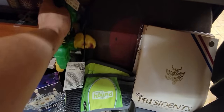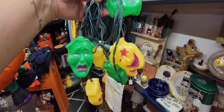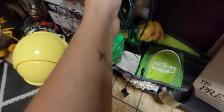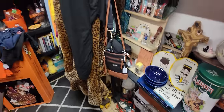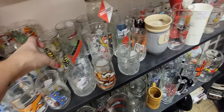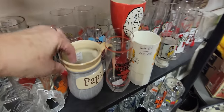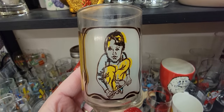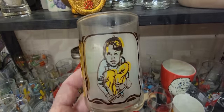Ooh, what are these? Oh, I thought that they were like Frankenstein. They're like Mardi Gras lights. There's chili pepper lights down there too. That was like the Twinkie Cowboy, but I don't think that's who that is. Papa, look, Anne, Papa. Lucky there's little baby Jeff on his little skateboard.